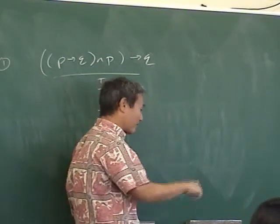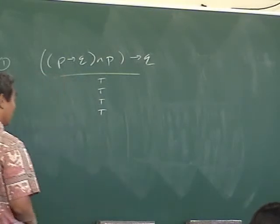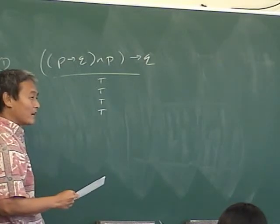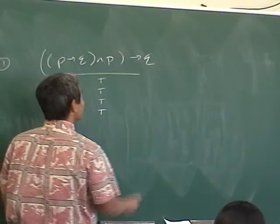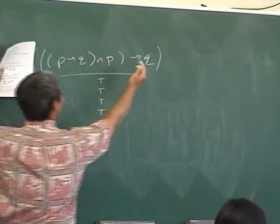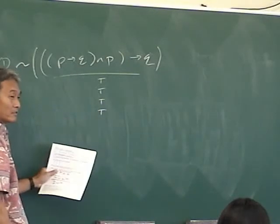What happens if it comes out false every single time? It's called a contradiction. Oh, so Mr. Park, now I'm trying to do number four. So if this statement comes out true every single time, what can I do to it to make it false? Just do this. Right? If this one comes out true every single time, what happens when you put the negation in front of it? Won't it come out false, false, false, false?